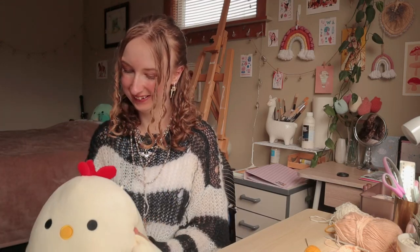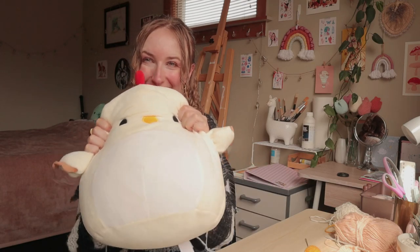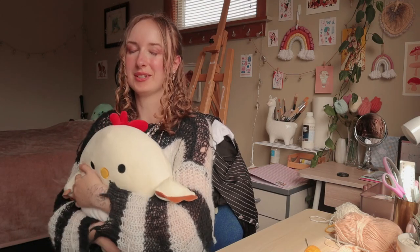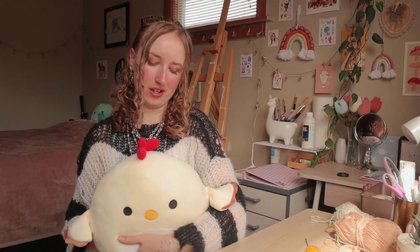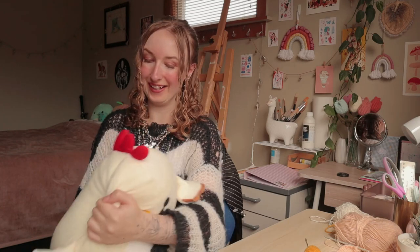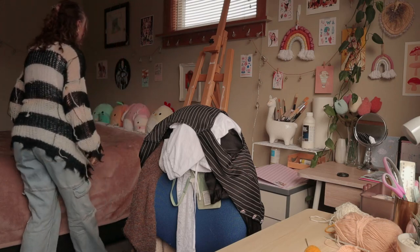Hot minute. I absolutely adore this chicken. His name is Todd. Say hello to Todd, everybody. He's actually one of the more, you know how sometimes when you get a squishmallow, they've been filled a little too much and they kind of don't have that nice squishy feel? Todd has been filled perfectly, so he's extremely marshmallow-like. He also goes marvelously on my bed.